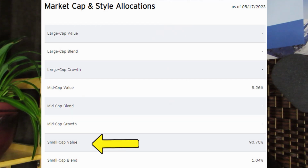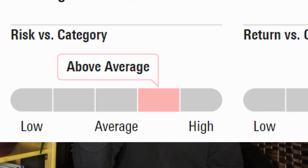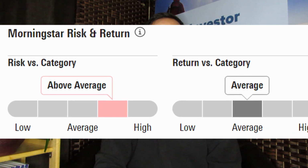In fact, over 90% of the total companies found within this ETF are actually small cap companies, which is reflected in the total risk compared to the average of its category, where you can see that this kind of ETF has slightly more risk due to the nature of the companies found within it, but at the same time it has the same potential of return compared to its peers of its category.